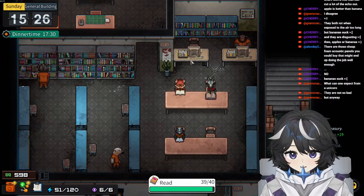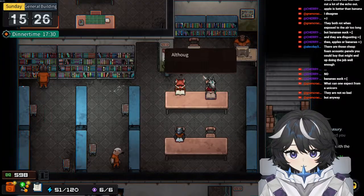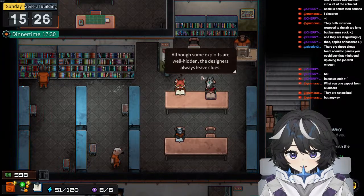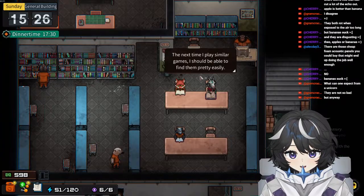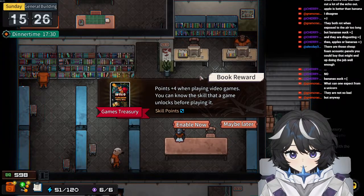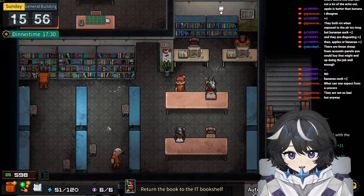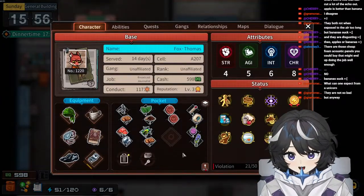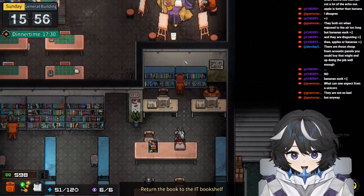I don't know what I'm gonna do once I read all these books in the library. Oh, I can get on the computer. Although some exploits are well hidden, the designers always leave clues. The next time I play similar games, I should be able to find them pretty easily. Points +4 when playing video games. You can know the skill that a game unlocks before games unlock skills. Fuck me, dude. Really? Everything unlocks skills in this game.